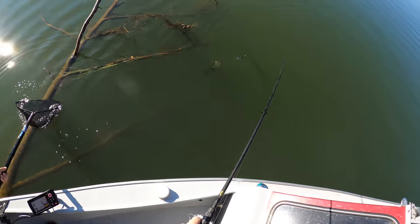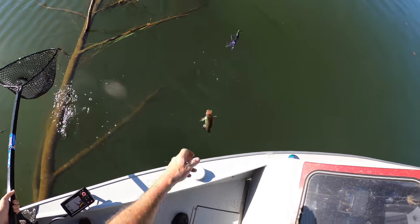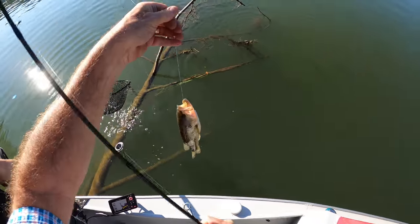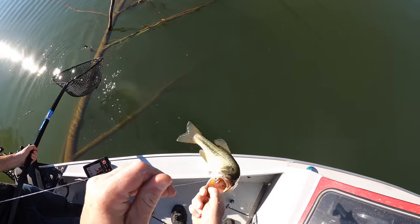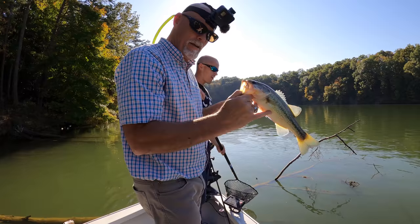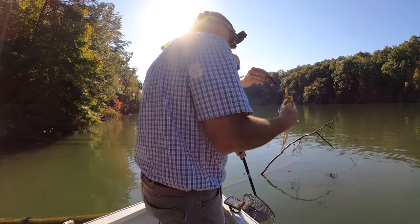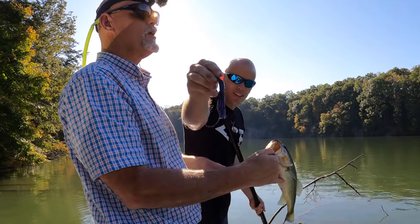Oh, there he is. Nice. There we go. I wonder if that looks like the same size. Yeah, as could be. All right, Pops, well, you told me about him. That's cool. There you go, little guy. Bass. First bass of the day, right there. Boy, we've been working hard. On a purple tube. Look at that. Dry Creek Outfitters.